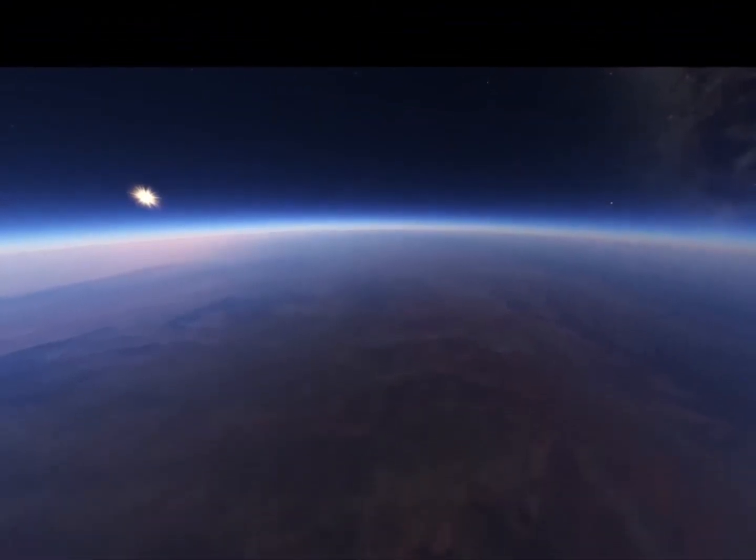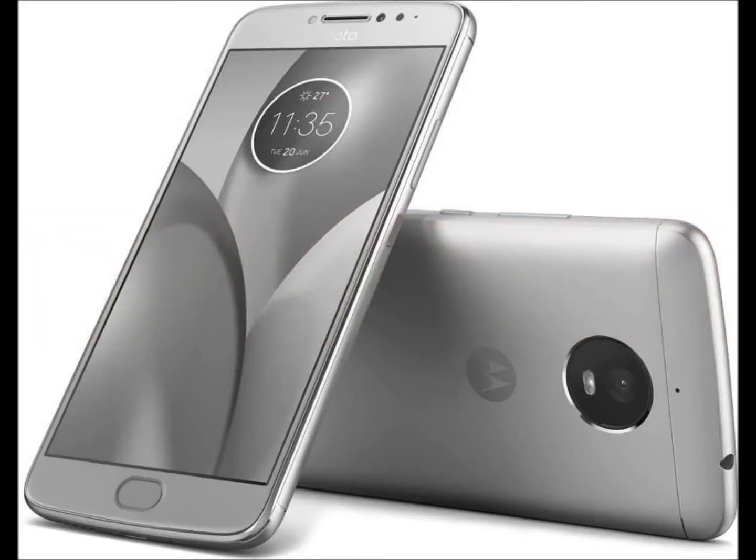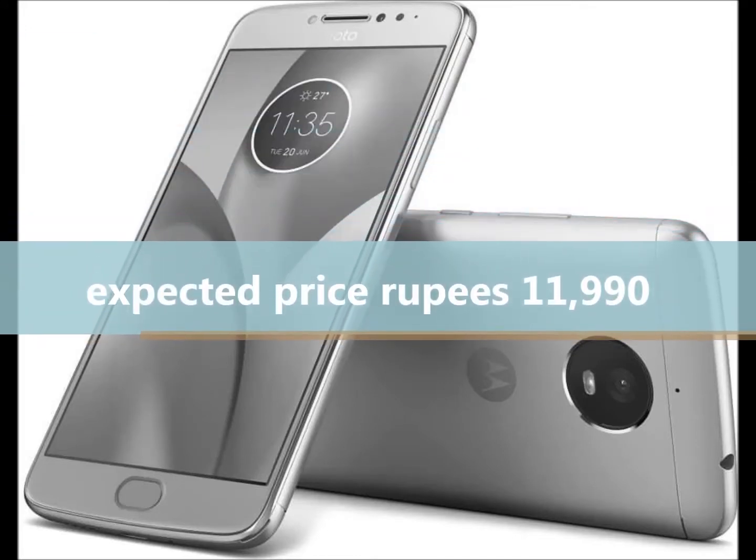Coming to the release date in India, it is expected to launch on July 26, 2017, and its expected price is ₹11,990.